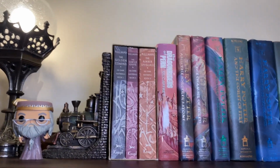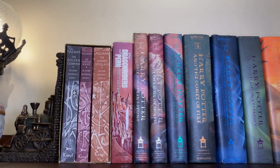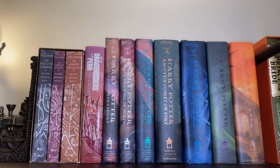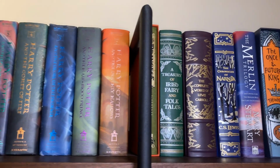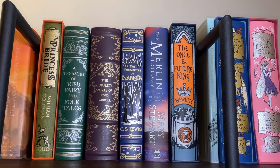I just forget what it is. The 3-volume set of His Dark Materials. These here to the right are the original Harry Potter hardcovers. These are Nikki's, and she's read them many times over. Princess Bride Folio Edition. This is one of my wife's favorite movies, and it's a book we're going to be reading and reviewing together in the coming months.